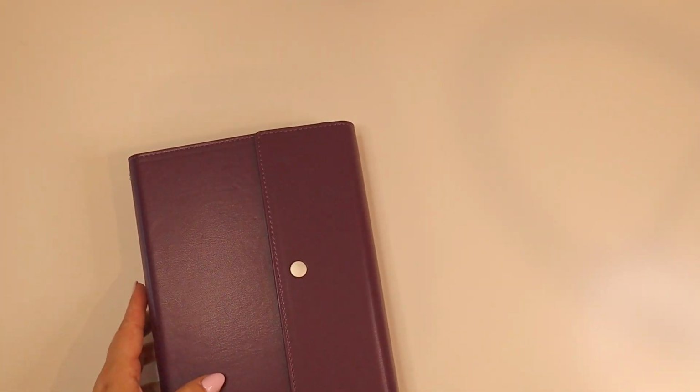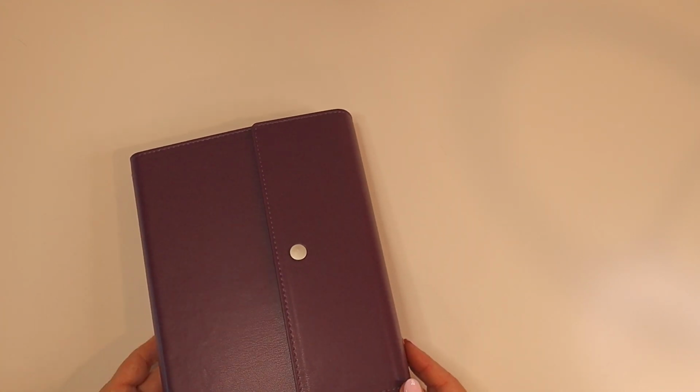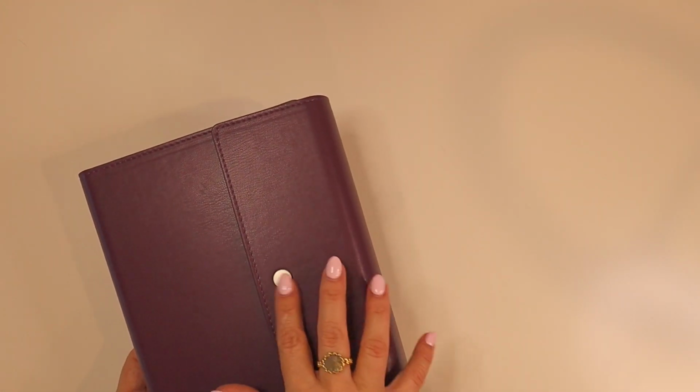But just to give you a brief description, these are vegan leather A5 folios, luxury A5 folios to take your goal setting, note taking, and planning on the go. They have 4 strings inside to hold up to 4 A5 notebooks. They have front pockets, one back pocket, and magnetic button closure. And these are retailed at $48. And they're gonna come in 6 different colors.